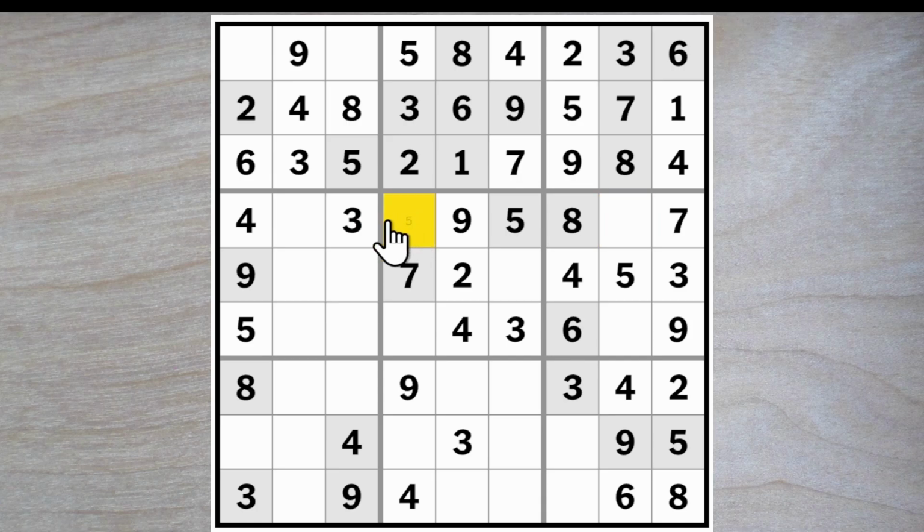Now a 1, 2, and a 6 here. And a 1, 6, 8 here. We know one of these is an 8. And one of these is an 8. What about over here? Here or here? No. But I do remember we said something about the 2s earlier.